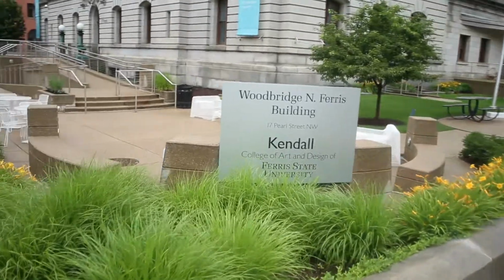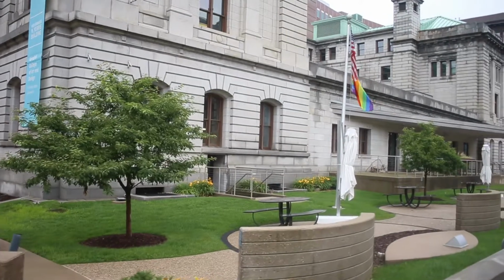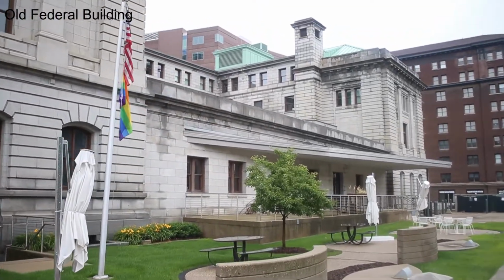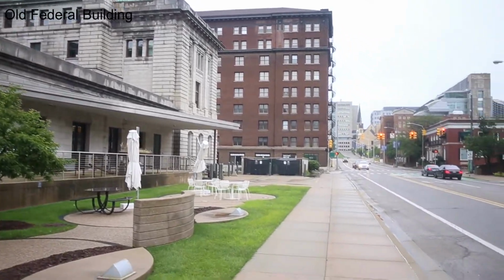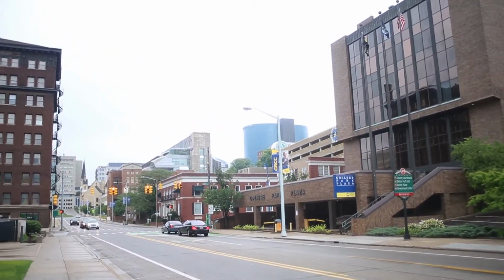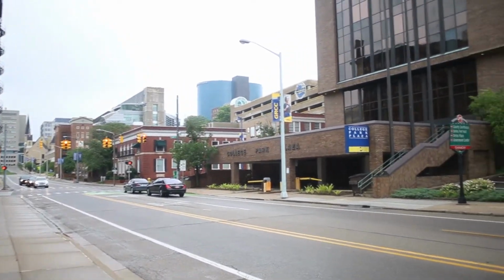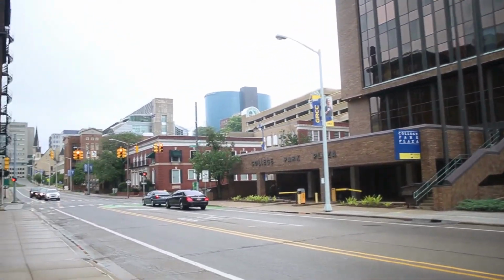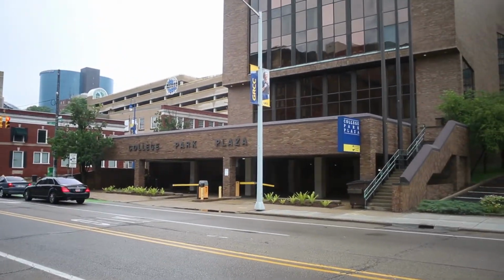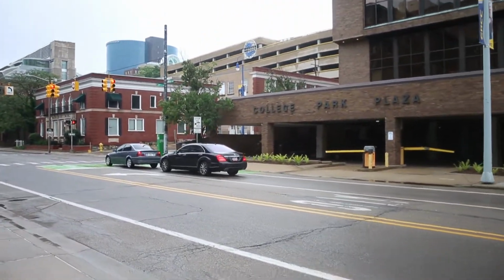This is another one of the Kendall College of Art and Design buildings. If I remember correctly, this is formerly the city courthouse, the old courthouse. Just off in the distance there, you can see Medical Mile, which we've walked in my previous videos. The Children's Hospital there to the right, the very round building. The parking garage you're seeing in the foreground is a parking garage for the community college.